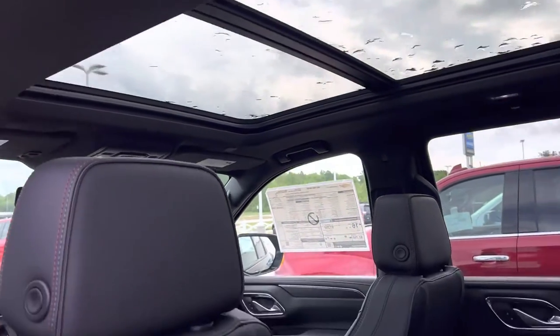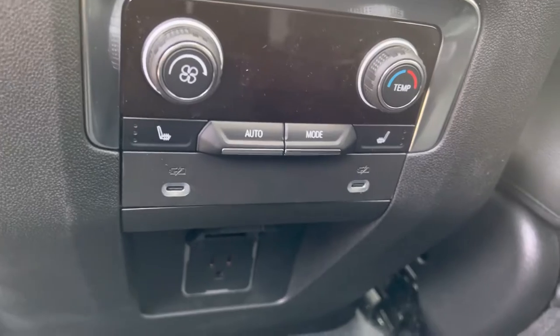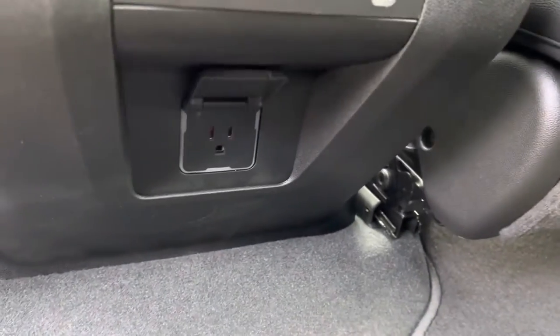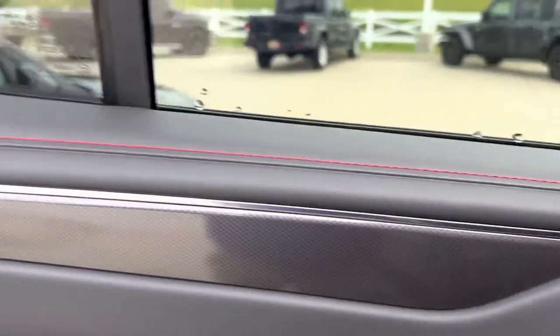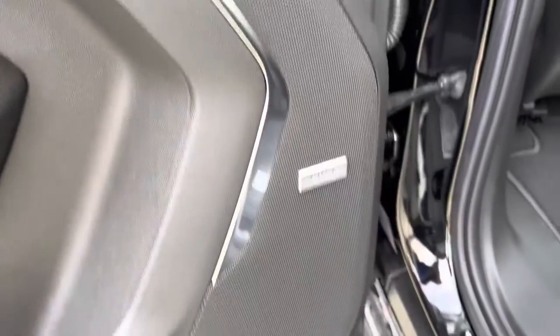How about that giant panoramic sunroof that comes all the way back? Absolutely gorgeous. And we'll throw the seat back. Heated outboard rear seats, second row. USB-C chargers, climate control. Another 150 watt outlet. RST red stitching and accents. Sporty, but really classy. Bose premium audio. This thing has absolutely everything.